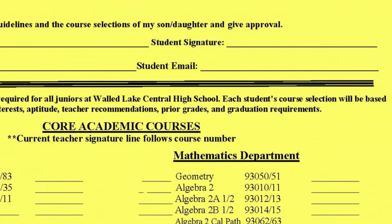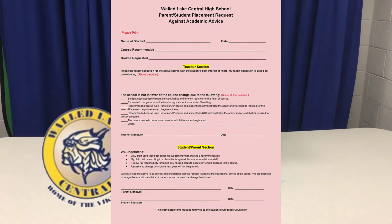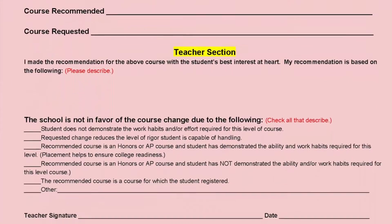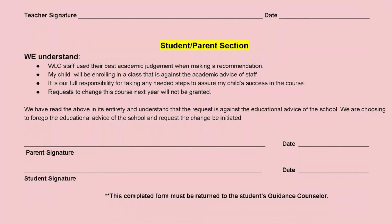Teachers are going to indicate on your registration card what they feel is appropriate for you. If you don't agree with that recommendation, that is why we gave you a copy of the Against Academic Advice form, the purple form that's in front of you. This form is a form that you, your teacher, and your parents complete in order to select a class that you were not recommended for in certain areas. And this primarily sticks with the core classes or elective AP classes. Okay, so you want to make sure that you are following through on all the processes and making sure that if you want to choose something that you weren't recommended for, that one of these forms is filled out.